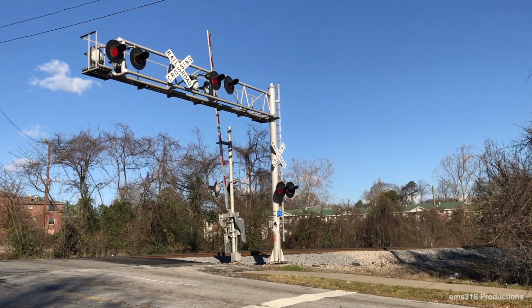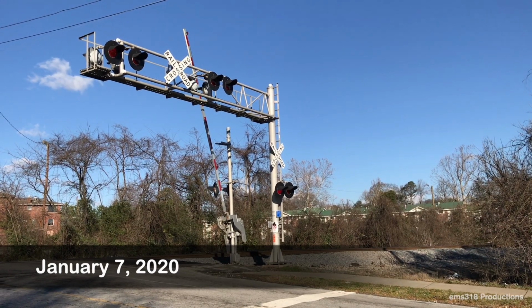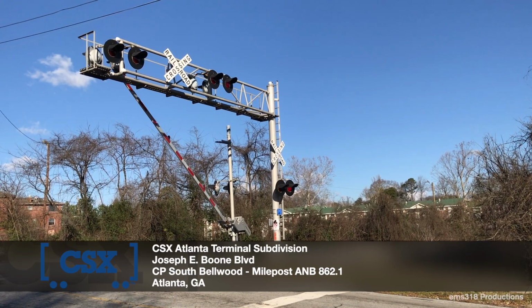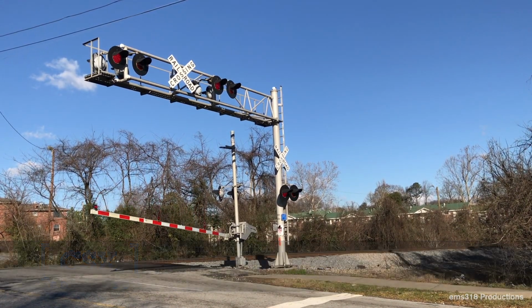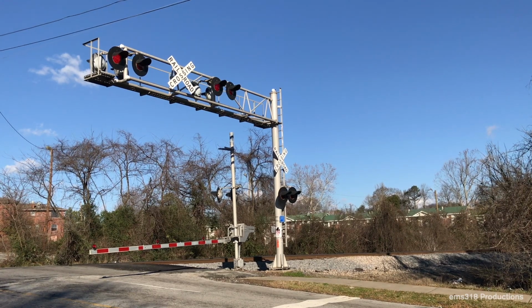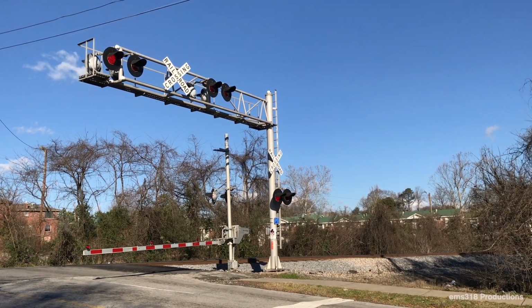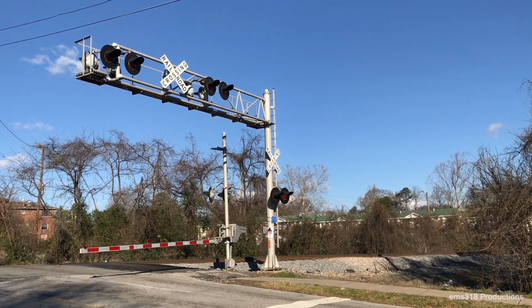From here, we skip to January 7th, where we see train K423 heading south on the coastline, approaching CP South Bellwood. CP AC44CW 9605 was at the lead, followed by BNSF ES44C4 4275 and CSX ES44AH 997.